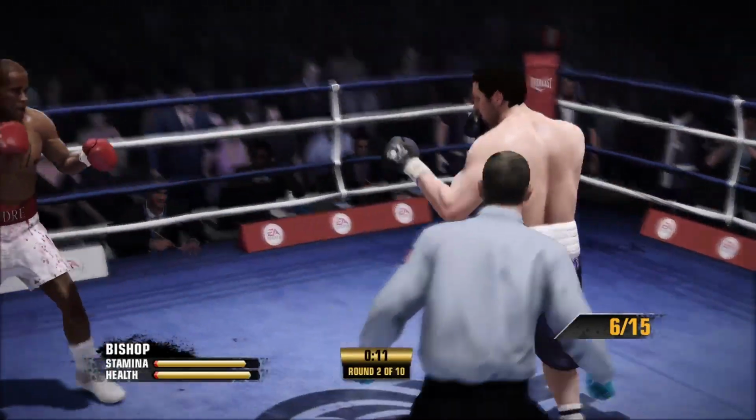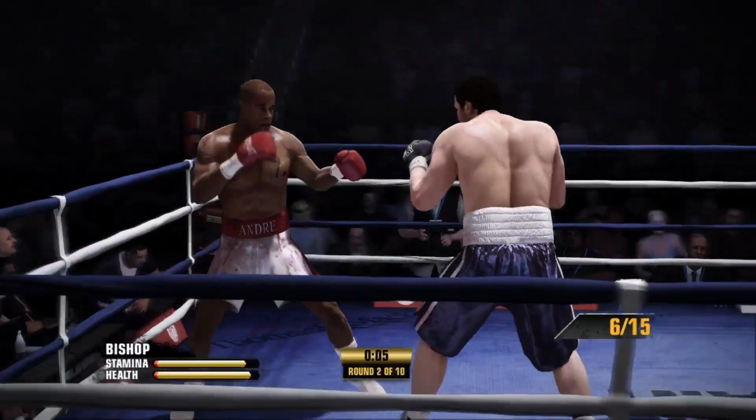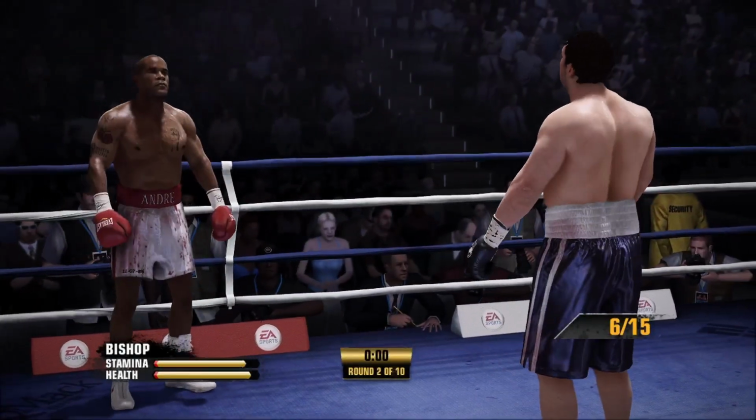Bishop as Dwight Cooper is looking to land punch after punch against that cut eye. He's landed 6. Victory here if that continues.